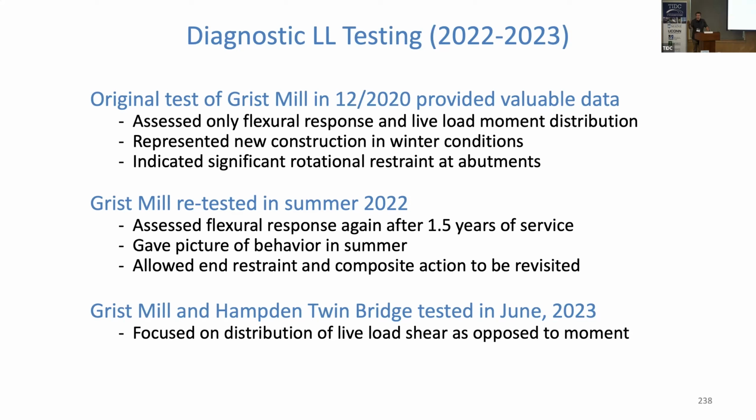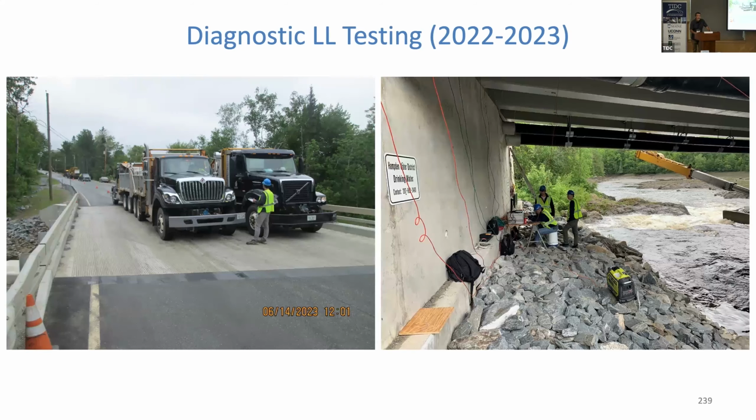Then we said, look, we've got to get data on shear. We really need to understand what's happening here in shear. People rarely test for shear when they field load test a bridge. So we tested both the Grist Mill Bridge and another GBeam bridge that was built a few miles away in Hamden, Maine, a couple of years later in June. And that was focused on live load shear exclusively. And here's a picture of some of that testing.